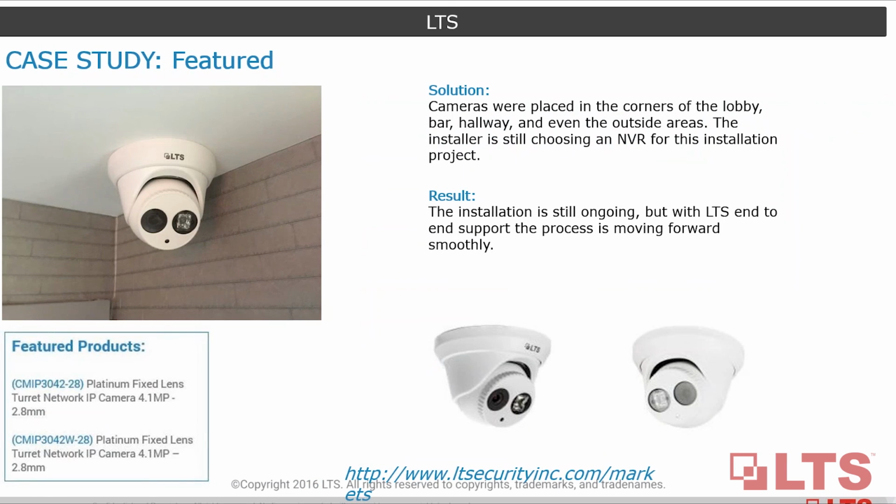So the solution is basically the cameras will be placed in the corners of the lobby, bar, hallway, and even the outside area. The installer is still choosing an NVR for this installation project. In this phase they are still only installing cameras; they haven't gotten to the NVR part yet. The result is the installation is still ongoing, but the LTS end-to-end support process is moving forward smoothly. The cameras they chose on this project were the 4-megapixel 2.8mm lens and also the 4-megapixel 2.8mm lens with the WDR function.